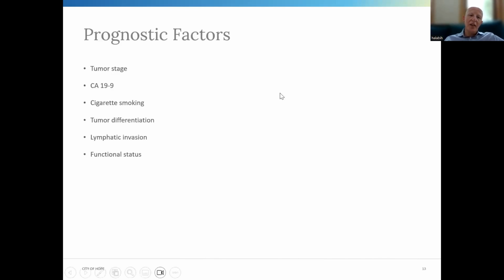As far as the prognostic factors we look at, definitely the stage of the tumor at presentation. The higher the stage, usually the prognosis is not as good as with early stage tumors. We look at the tumor marker CA19-9. If it's significantly elevated and there is no evidence of blockage of the bile duct, it could also be associated with systemic disease that we don't see on imaging.